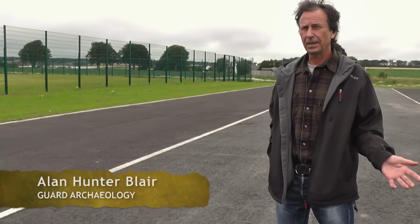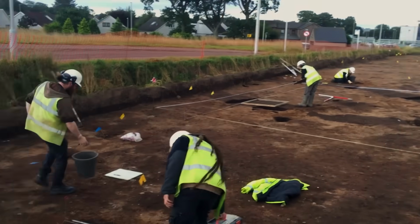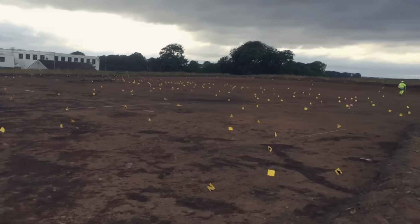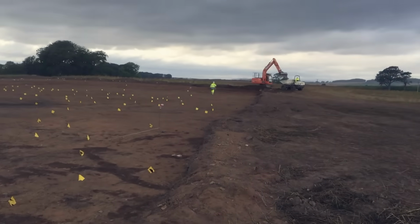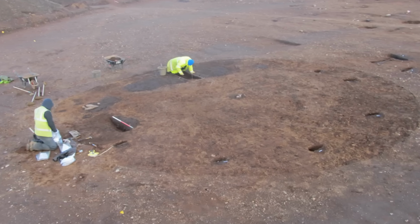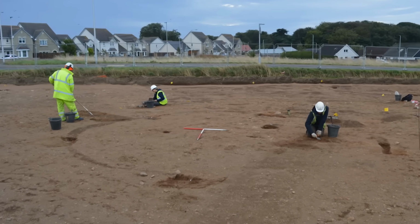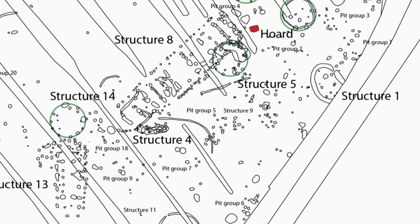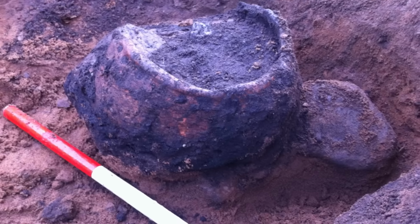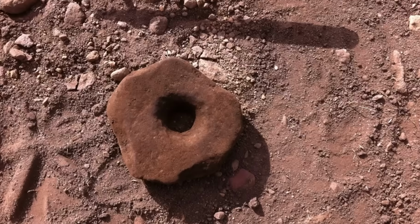This is where we started topsoil stripping in 2016, and during the course of removing the topsoil we unearthed a number of buildings, all prehistoric in date. They'd found the remains of a group of roundhouses, suggesting something incredibly rare, a Bronze Age village. In the houses, the team unearthed domestic items like pottery fragments and weaving tools. But the best was yet to come.